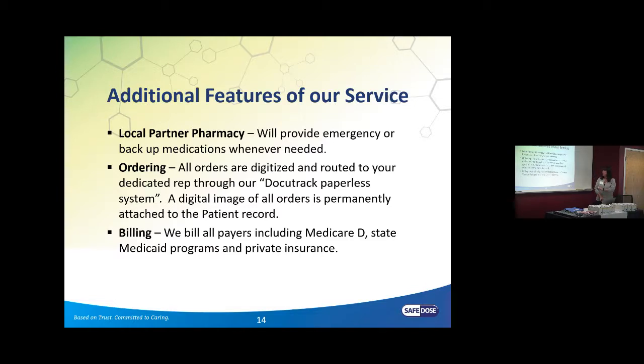One of the things also with the local pharmacy, if we ever need to use your backup pharmacy, if there was a copayment for some reason that needed to be paid, we would never ask your staff to take care of that. We actually would put it on a SafeDose bill. So you never have to pay for any medication up front when you go to the pharmacy, or pay a courier or anyone to bring it to you. And once again, all of these services are at no charge to you.